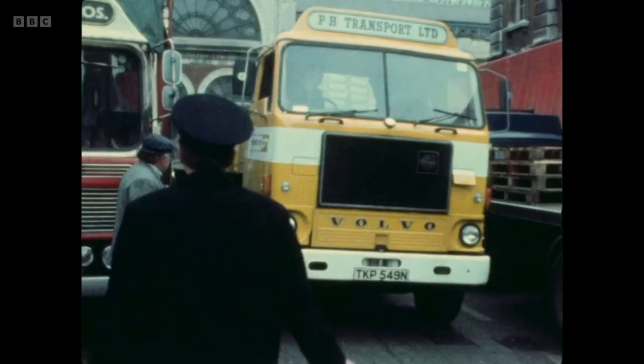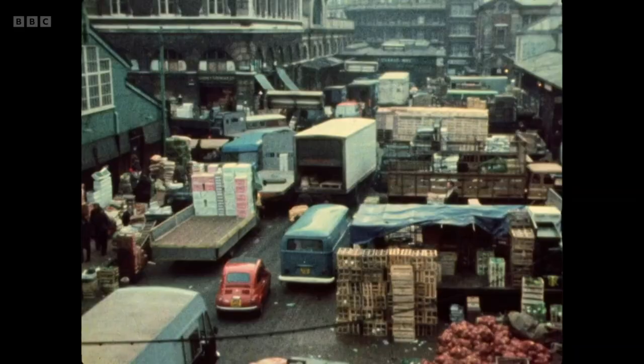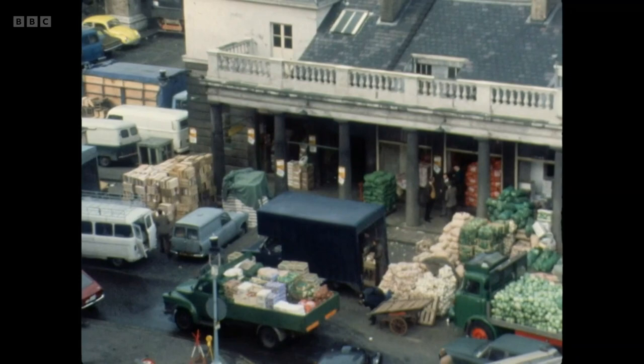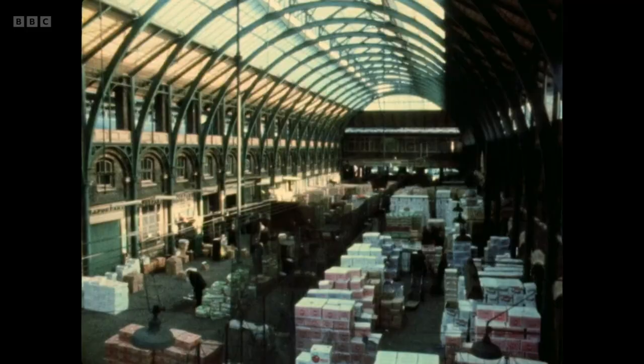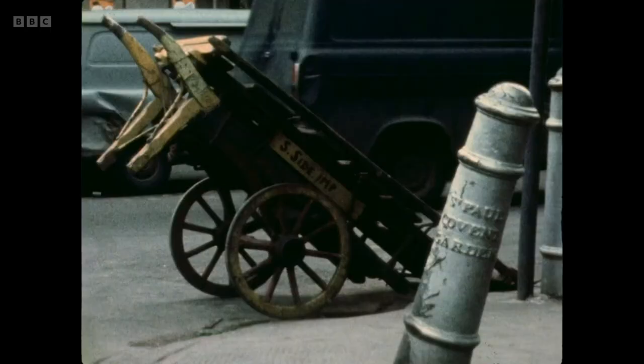As early as the 1880s, there are calls for the market to be moved out of the piazza. But a sense of tradition and the lack of any obvious alternative site means that nothing happens for almost a century.